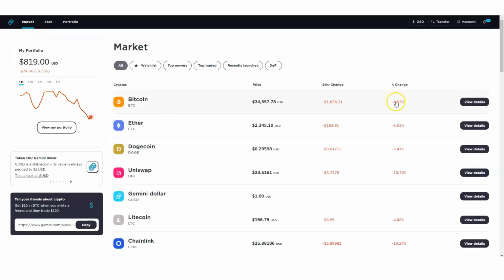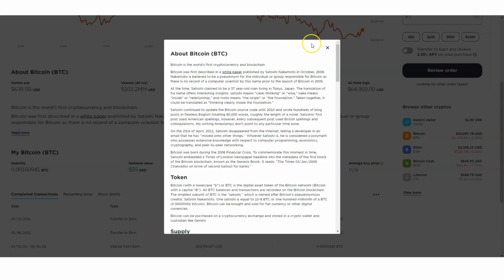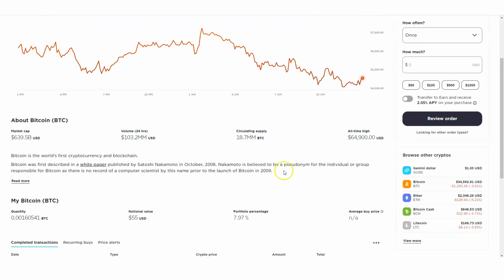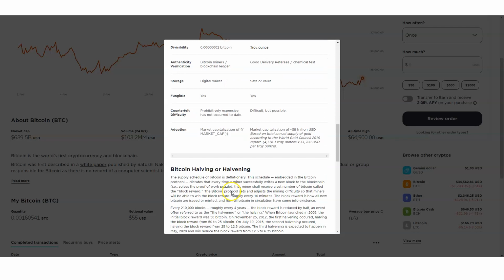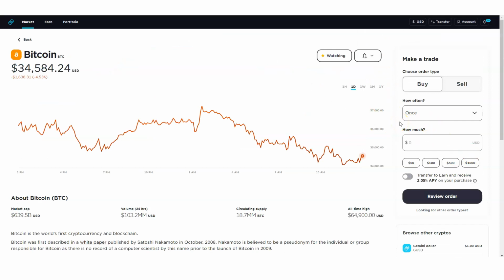Another thing I like about it is it's very easy to do your research on your assets. So with Bitcoin, you can learn more about it. You can go right to the website, and it's easy to buy and sell. You can buy and sell to your right, and over to your left, you can do some research on it. You can read about the asset, and you can go right to the web address. I like that. It's pretty much everything all on one page, which makes it easier when you're trying to make a decision on the asset.